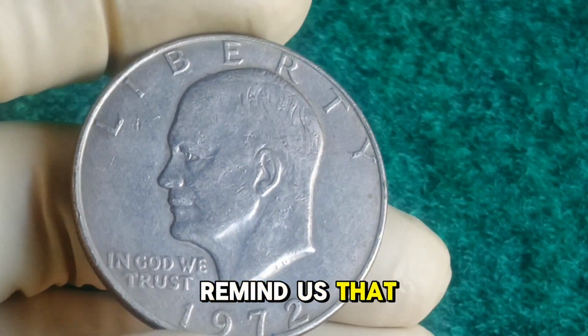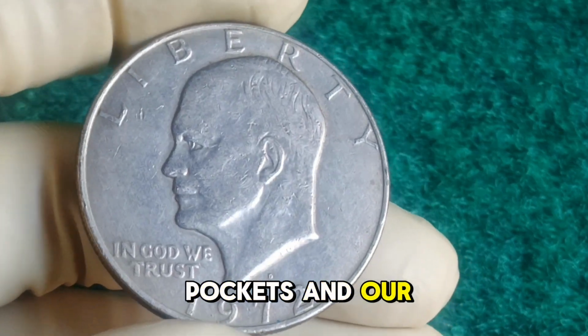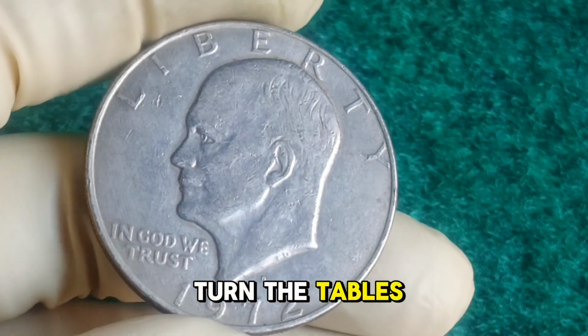Coins like these remind us that history doesn't just live in books. It lives in our hands, our pockets, and our collections. And here's the best part. If you own a 1970 to $1 coin, it might just turn the tables for you.